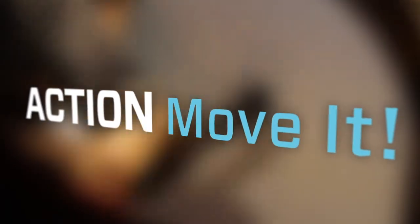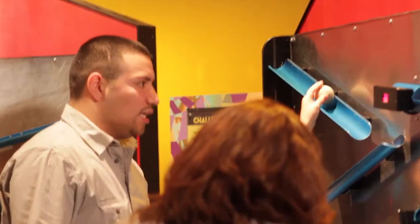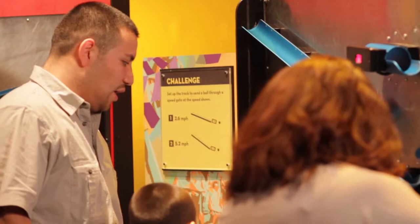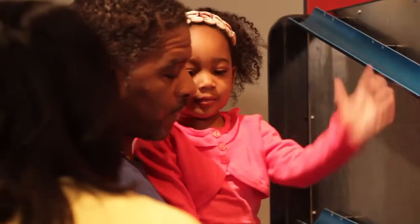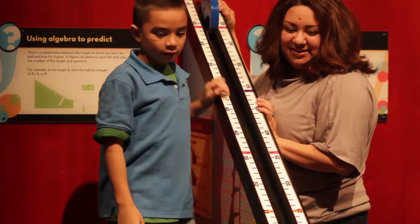So this is the action area, and this is where we really engage people in things that move, the mathematics behind movement. We have one area that's a theme park, where we really get people engaged with roller coasters and what's going on behind roller coasters and what's the math happening when people are going through roller coasters. And the other area is action sports. So movement is a fantastic place to look at math, and it's a really engaging way to look at math.